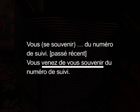Vous se souvenir du numéro de suivi. Passé récent. Vous venez de vous souvenir du numéro de suivi.